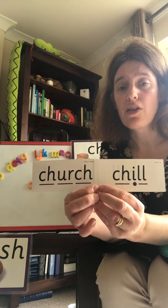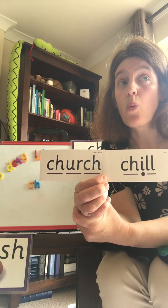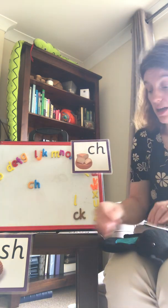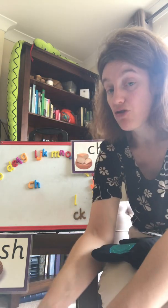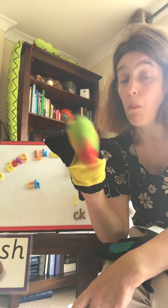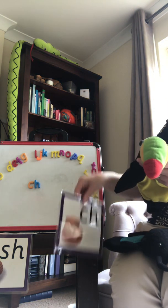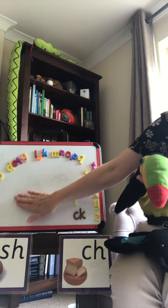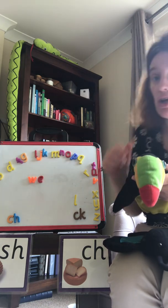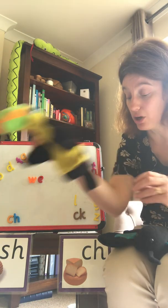So, this is the sentence we're going to write. If you have your board, you can get it now. We. Who remembers tricky word we? We need Tricky Toucan. Is he around? Here he is. Tricky Toucan, do you know how to write we? He does. Can you remember? Let's put the ch down here because we might need it. It was w, e. Tricky word we. Thank you, Tricky Toucan, for helping with that tricky word.